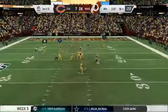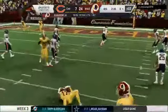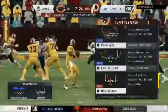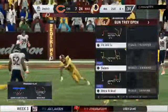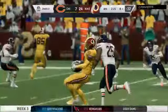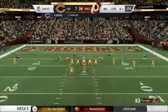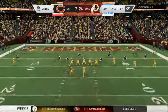On 1st down, it's Haskins. Looking for McLaurin, and he's got him. He's down inside the 10 to the 8, and it comes on a gain of 8. A good pickup there, 8 yards on the 1st down completion. They don't need to run another play here before the 2-minute warning. Let's see if they do it anyway.